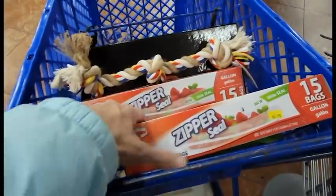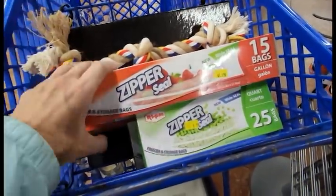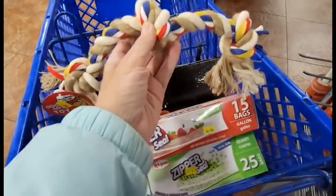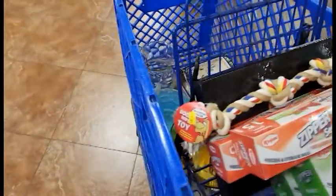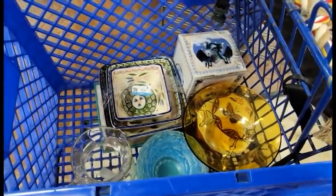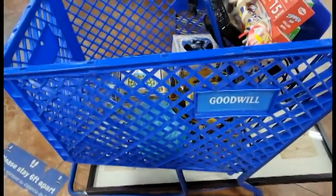Every once in a while, they have some pretty good stuff up front. So I actually need some of these Ziploc baggies, and the doggies are gonna get a little treat. So that's it, this is my cart. That's what we ended up with. Not too much, but some really good things, including that print down there. So let's go check out.